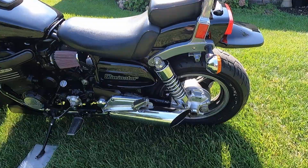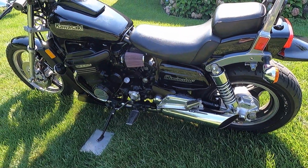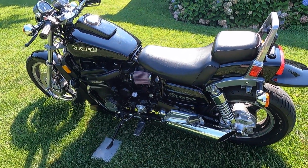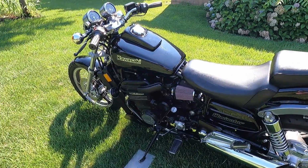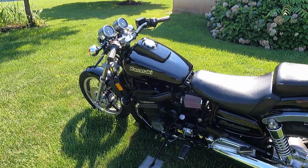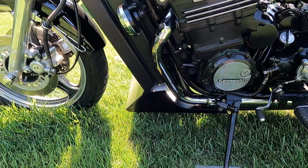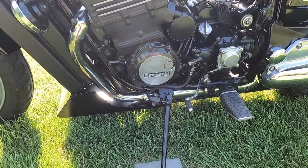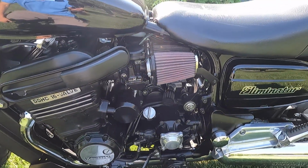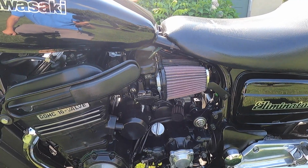All of the muscle bikes of the era use the shaft drive. I'm not even exactly sure why, but I'm a fan of the shaft drive. This one doesn't jack up and down too much compared to the other ones, but it's a neat bike. This one has a couple of features. It's got a custom-made belly pan underneath the motor, and like I say, it's got the K&N air filters and a jet kit on the carburetors.